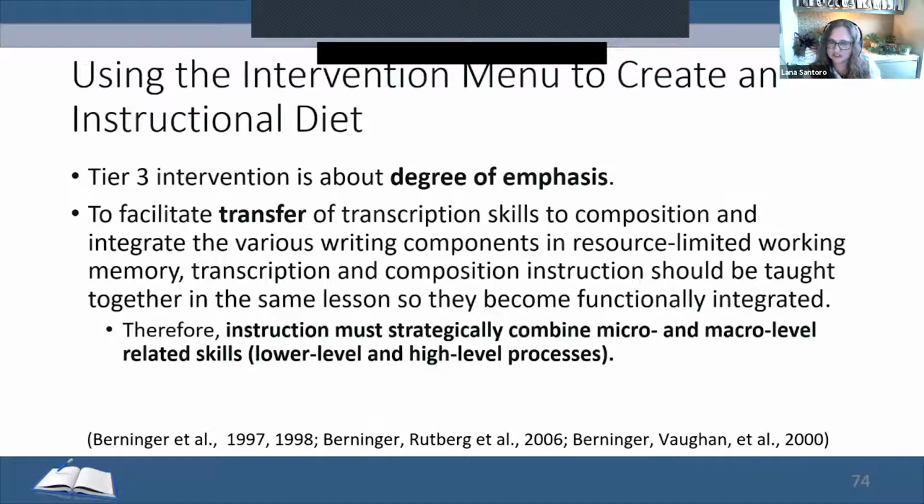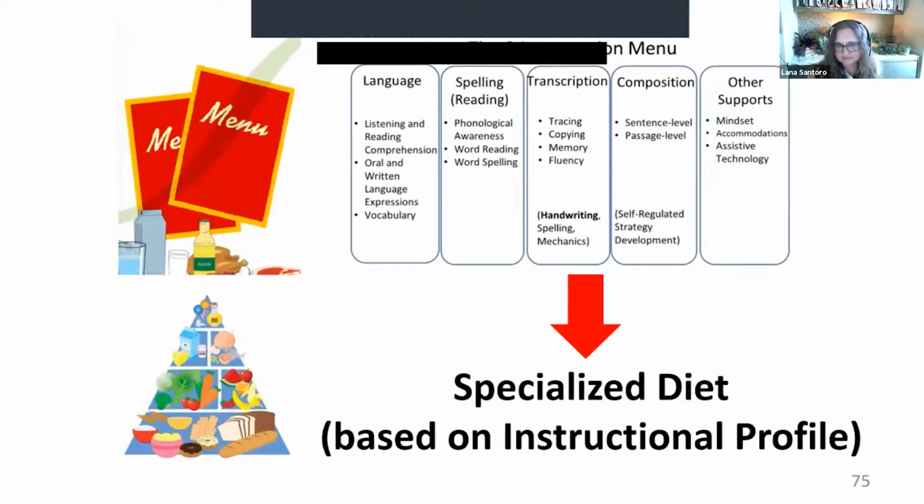So we want to strategically combine micro and macro in a single lesson, right? We want to hit the lower order and higher order processes involved in reading and writing. But again, we have many students for whom the majority of your instruction has to be so tight on phonological and orthographic processing. We just need a little bit to help them transfer, right? So, degree of emphasis.